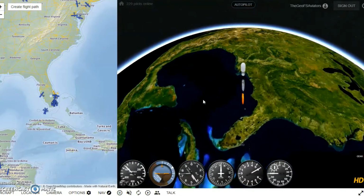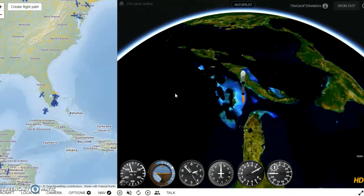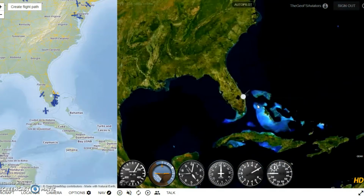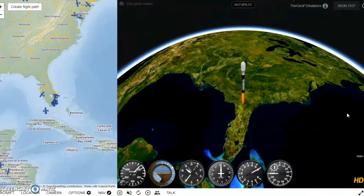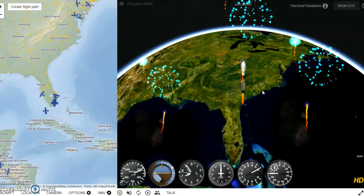My goodness. Oh my gosh. Look how much more you can see already. There's South Africa, or not South Africa, I said Africa. South America. Dude, that's insane. America. That's awesome.